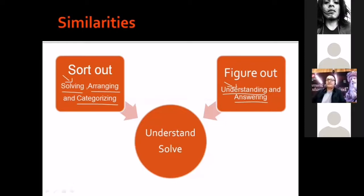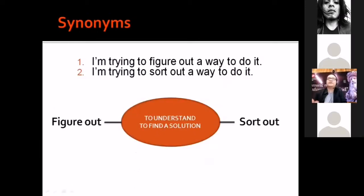But what do both things have in common? Well, either sort out or figure out can be used to refer to understanding something or to solving something. So they do share that similarity, okay? So the understanding part and the solving part are similar. Okay, let's go to some examples over here.